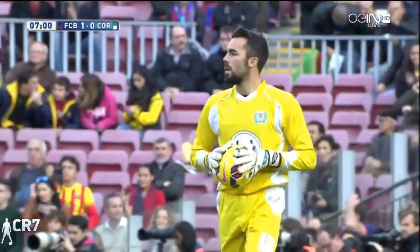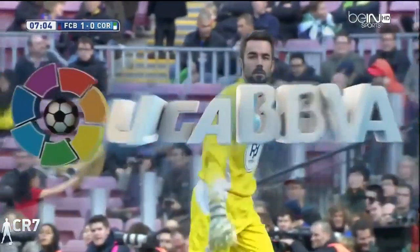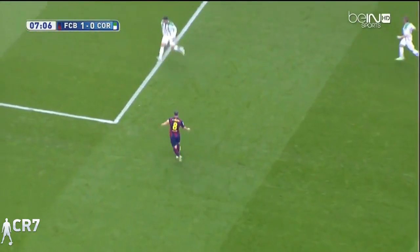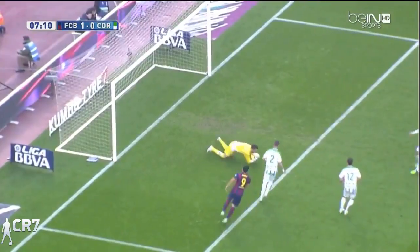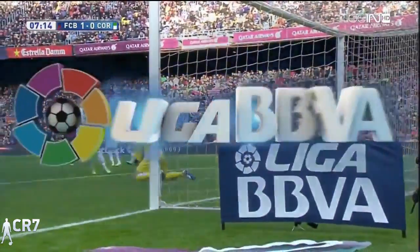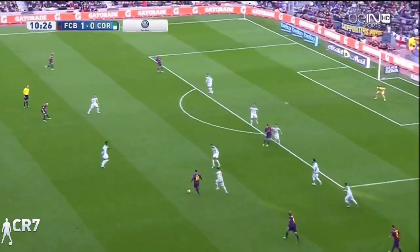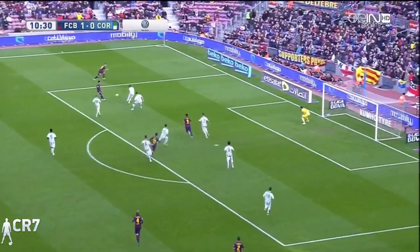Only the 7th league start for Andres Iniesta this season, as Luis Enrique has rotated, particularly in that midfield. He's looking for that curler away from the far post, but the defenders just close in. That second defender just rushes him. He's got options forward, Messi, and he's found one in the form of Pedro.